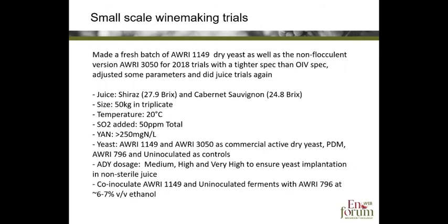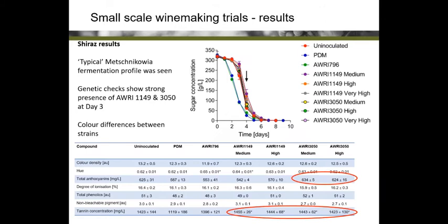So what we wanted to do at this point was to go ahead and redo the AWRI 1149, and this time take the AWRI 3050 along and try and make a better preparation and try a number of different techniques. We changed the dosage rates, we changed the sulfur additions, and we made a few other little winemaking technique changes. And otherwise, everything else was kept very, very similar. Importantly, this time, we saw very similar results in the fermentations, but we were so interested in the sensory characteristics when we smelt the wines at small scale that we wanted to now, instead of necessarily only focusing on the alcohol reduction, look at the aroma and flavour profiles.